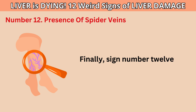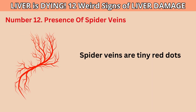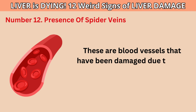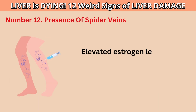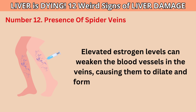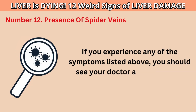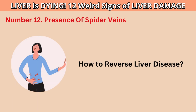Finally, sign number 12 is the presence of spider veins. Spider veins are tiny red dots with spider-like blood vessel extensions visible on the skin. These are blood vessels that have been damaged due to your liver's ineffective filtering of excess estrogen. Elevated estrogen levels can weaken the blood vessels in the veins, causing them to dilate and form spider-like veins on the skin. If you experience any of the symptoms listed above, you should see your doctor and request an ultrasound examination.